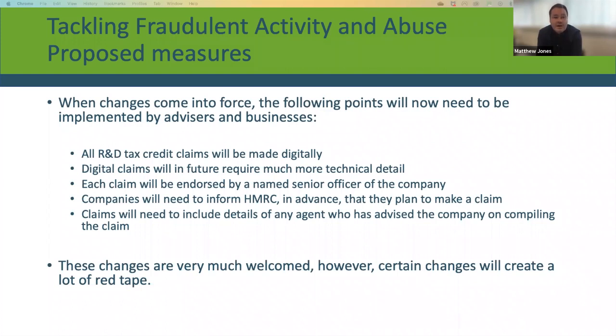But also, the claims themselves will need to name the actual advisor that put together the claim for you, and that's obviously an important one, a positive one. Some of you might be surprised to say, well, isn't that already done? But it's not. What HMRC have found is that a lot of the unscrupulous agencies who provide R&D tax credit services would often draft an R&D claim and the report and then hand it over to the company to get their accountant to submit it. And essentially in HMRC's eyes, it looks like the accountant prepared it then. So they were hiding behind the accountant.